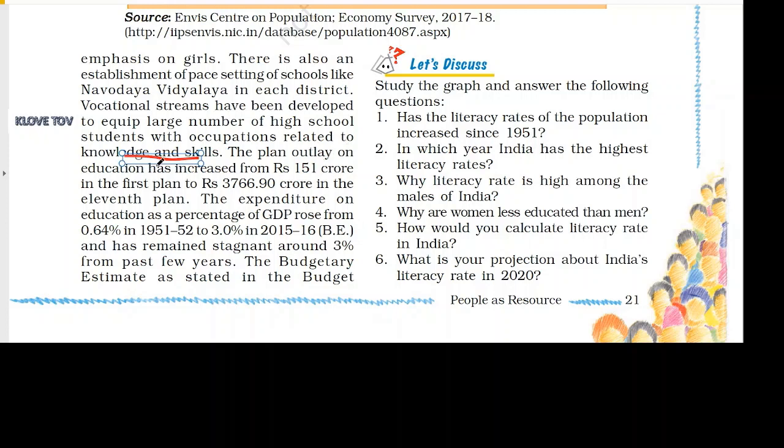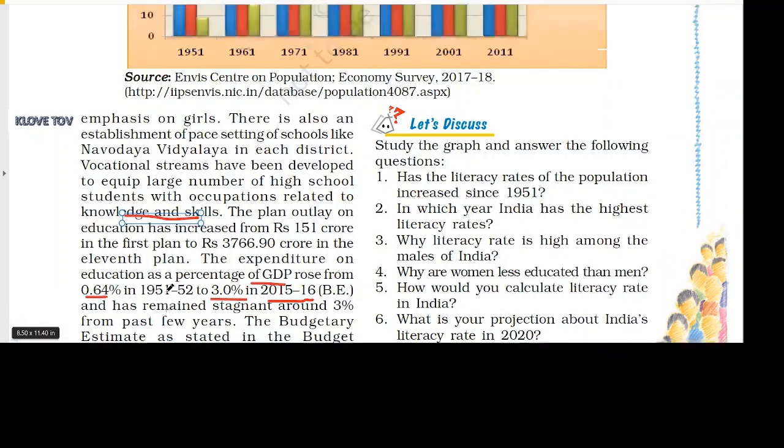The plan outlay on education has increased from rupees 151 crore in the first plan to rupees 3766.90 crore in the 11th plan. The expenditure on education as a percentage of GDP rose from 0.64% in 1951-52 to 3% in 2015-16 and has remained stagnant around 3% for the past few years. The budgetary estimate as stated in the budget.